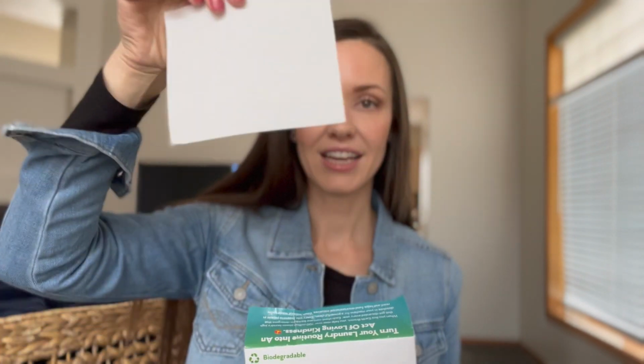I feel like if you had a 10-year-old kid and you were teaching them how to do laundry, you could easily say, hey, fill this load full, and then take one of these sheets out and put it into the drum and close the lid, and ta-da, it's done.